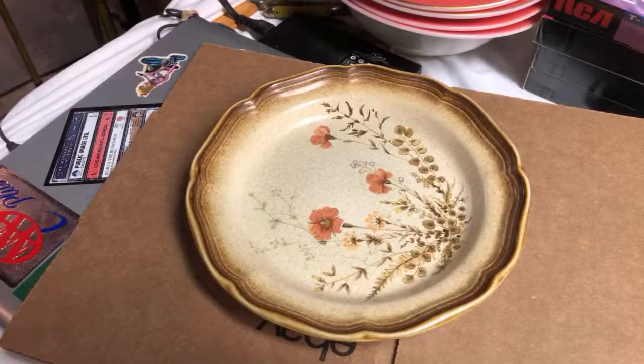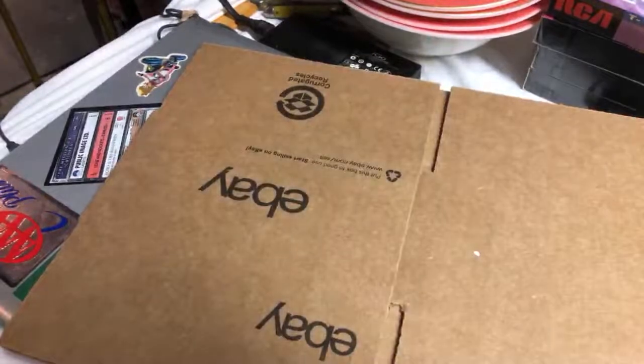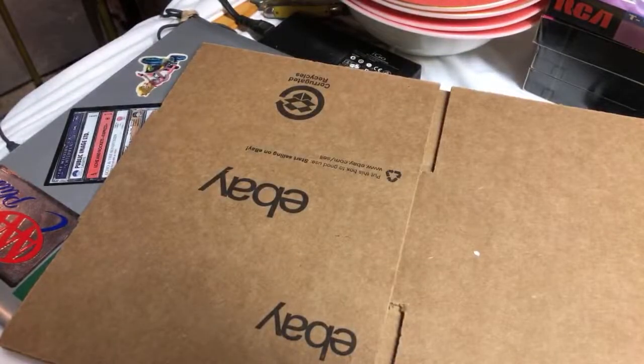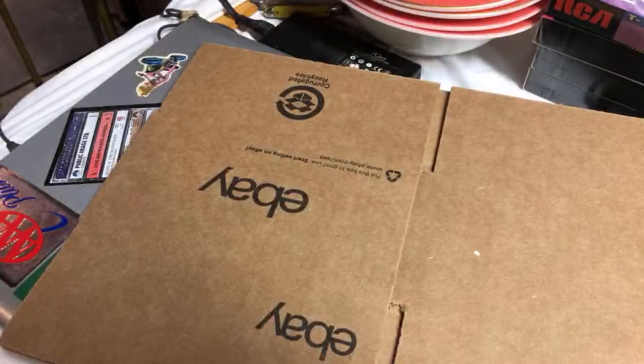And then there's some of those that are plain that don't have the flowers on them, but they're the same size. I'm not going to show you plain plates. You don't really want to see plain plates, I don't think. All right, and then there was some big ones. I got the big dinner plates as well, and they were $1 a piece. So there's four of those.